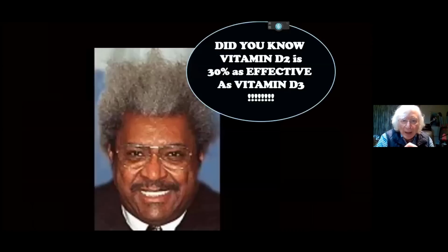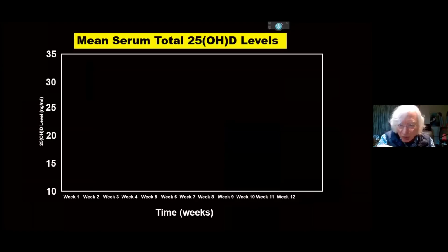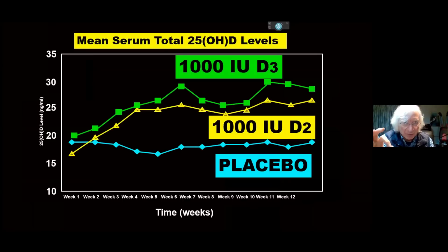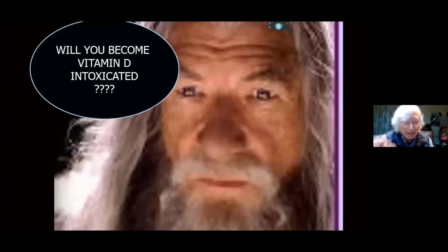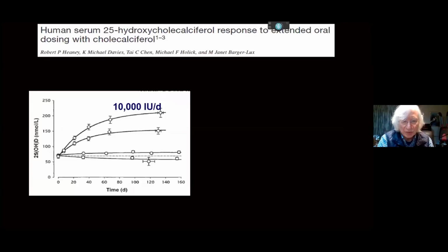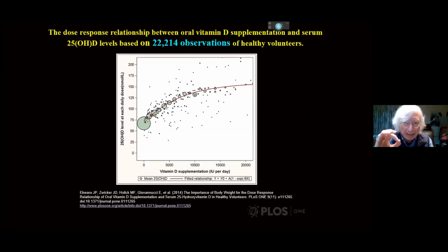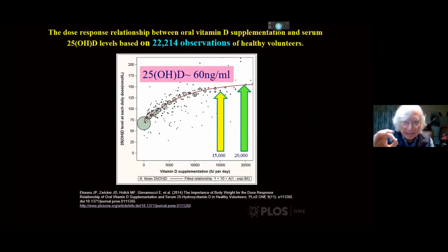And what about vitamin D2 versus vitamin D3, right? We showed many years ago, it doesn't make any difference. More importantly, what we also showed was in healthy adults, if you take 1,000 units a day, you will not become sufficient. Will you become toxic? Long story short is, we and others have shown, you can take up to 10,000 units a day and not worry about toxicity. Here, a very nice study done in Canada showed that adults taking up to 20,000 units a day were not toxic in any way.